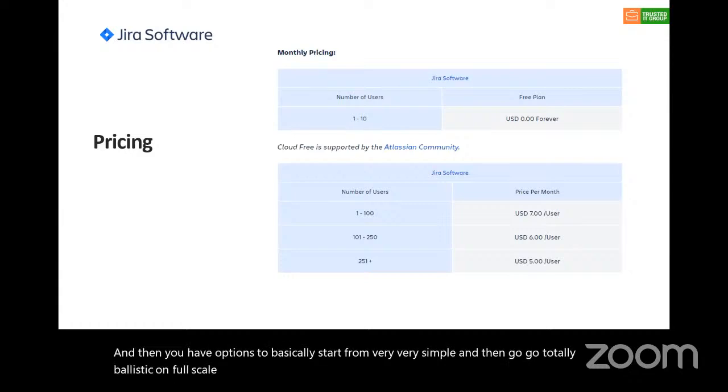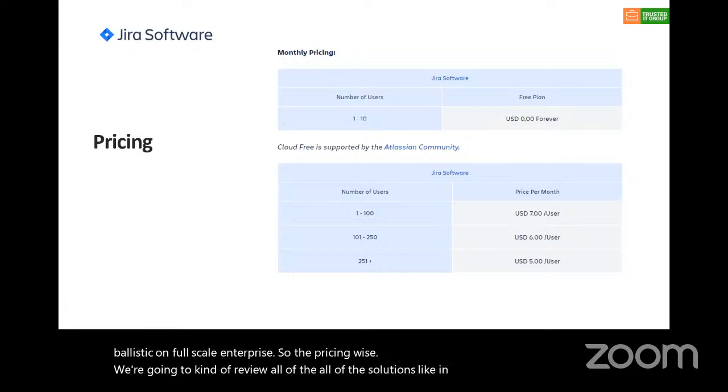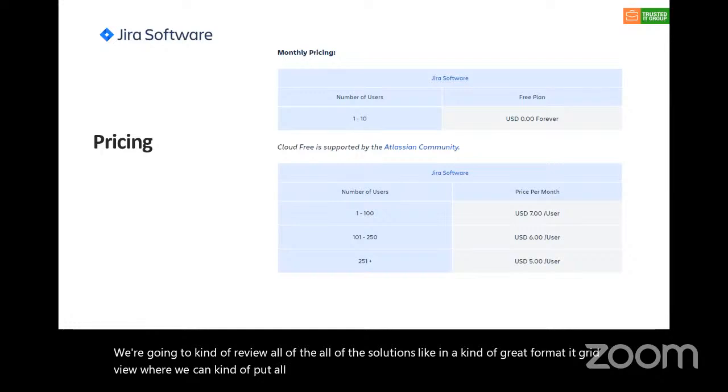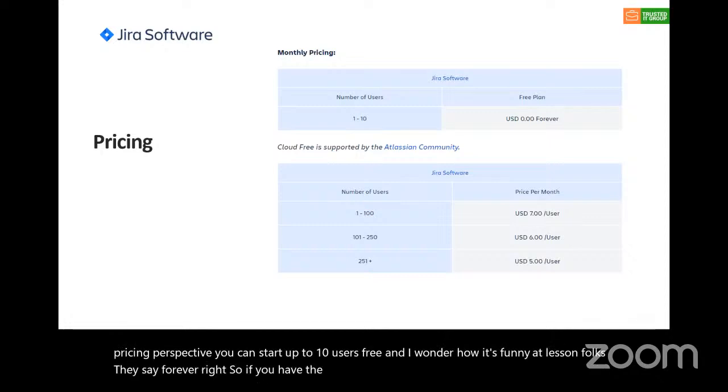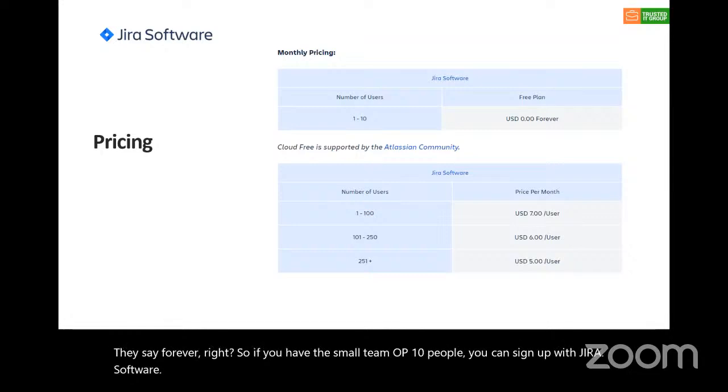So pricing wise, we're going to review all of the solutions in a grid view, where we can put some of these metrics in one table. But just from the pricing perspective, you can start up to 10 users free. It's funny, Atlassian folks, they say forever, right? So if you have a small team, up to 10 people, you can sign up for Jira software and get it free.